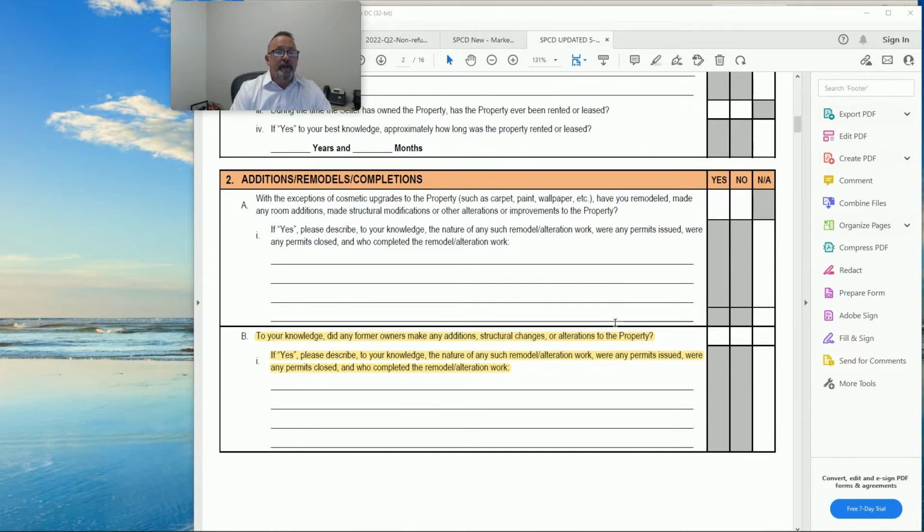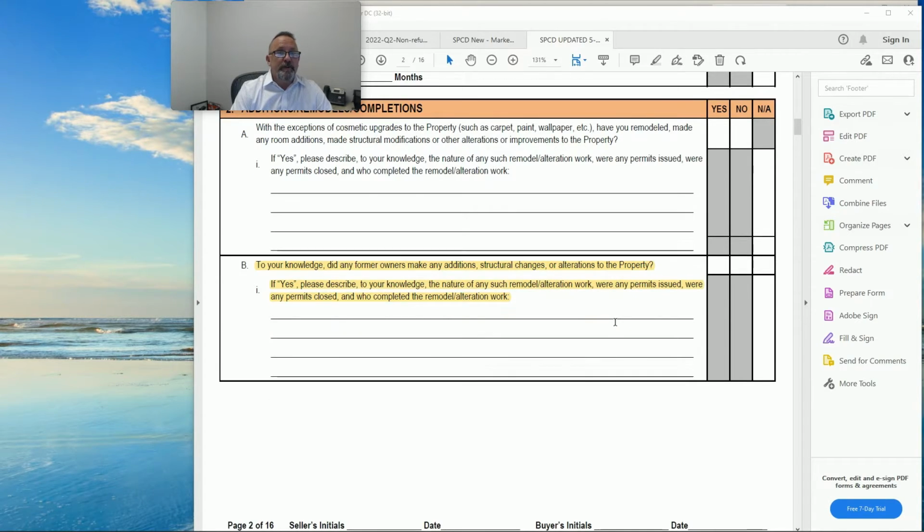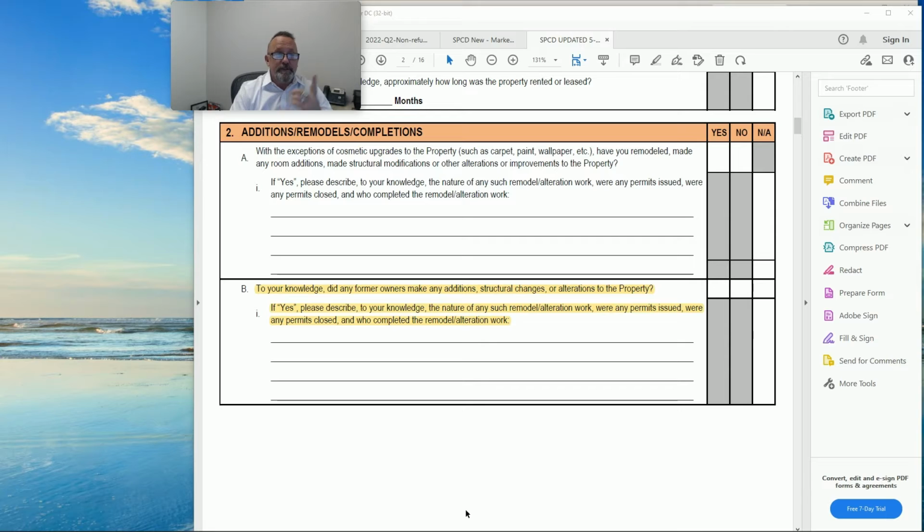The first one you may notice is that in regards to additions and remodels, it says the following: to your knowledge, did any former owners, not just the current one, former owners make any additions, structural changes, or alterations to the property? Can I point out the obvious here? We live in an area where maybe 15, maybe 20% of people get permits on basement build outs. So we're going to have this one.